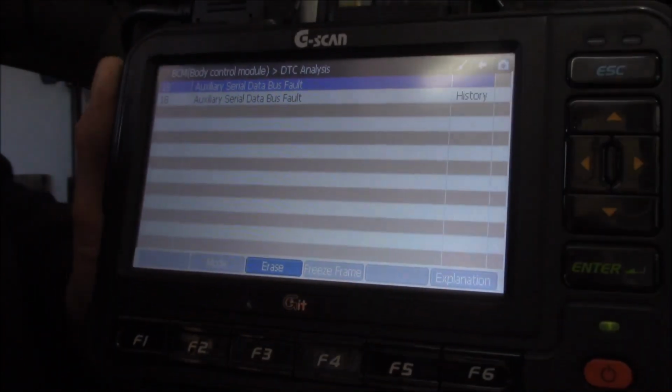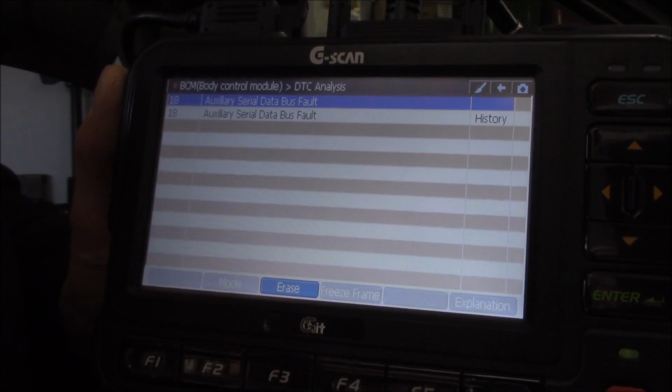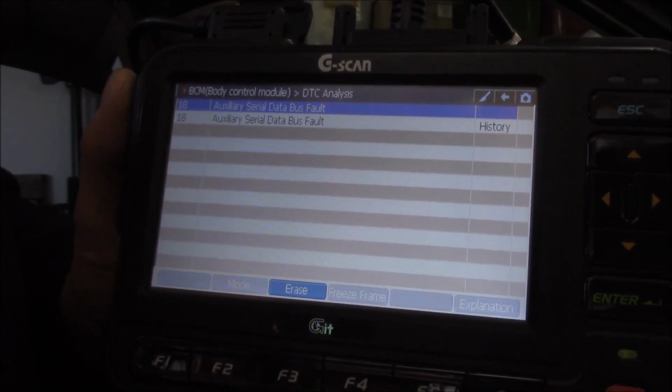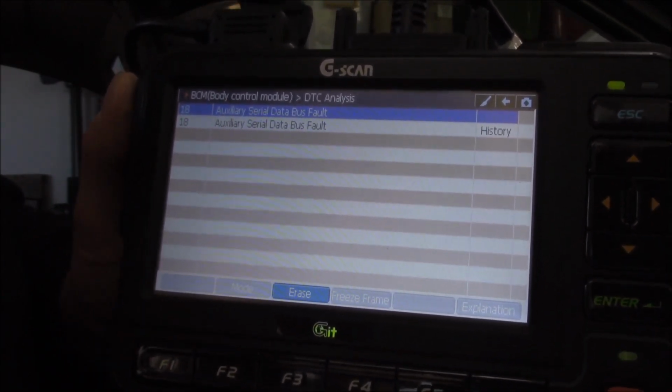According to our scan tool here, we have two fault codes in the BCM. Both are listed as code 18, which is a manufacturer specific code, and it says auxiliary serial data bus fault. Don't know too much about that one. I might have to research that a little bit further. But you can see one of them is listed as a history.